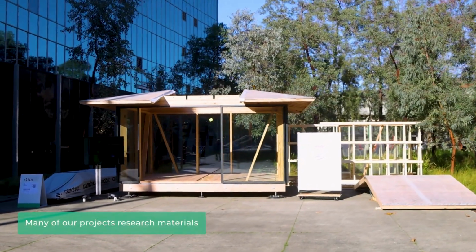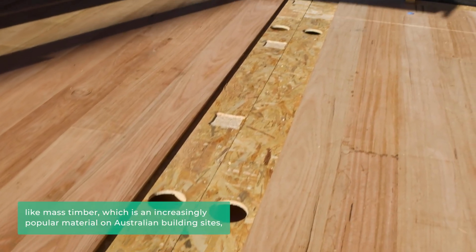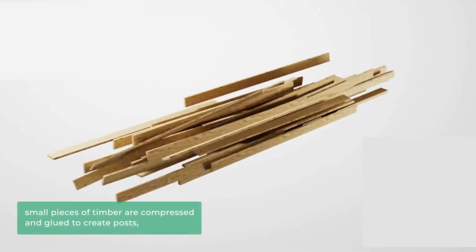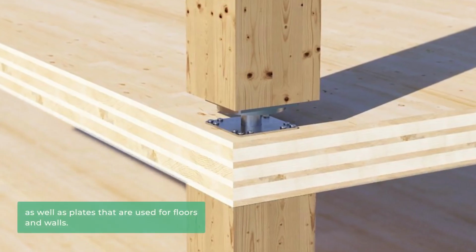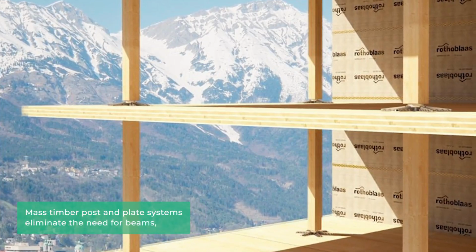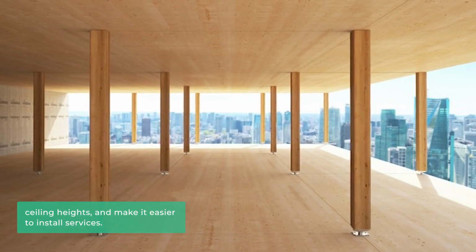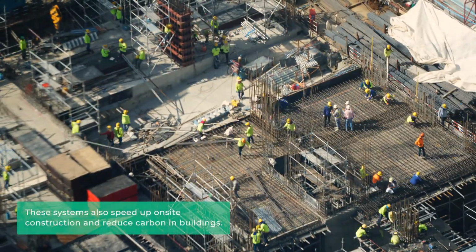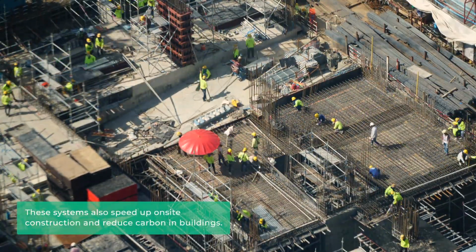Many of our projects research materials, like mass timber, which is an increasingly popular material on Australian building sites. Small pieces of timber are compressed and glued to create posts, as well as plates that are used for floors and walls. Mass timber post and plate systems eliminate the need for beams, reduce ceiling heights, and make it easier to install services. These systems also speed up on-site construction and reduce carbon in buildings.